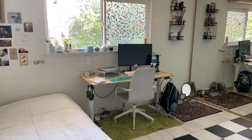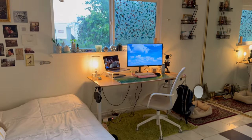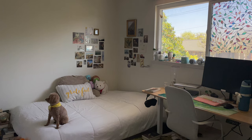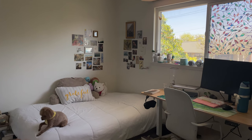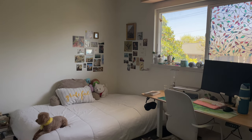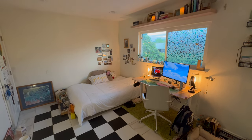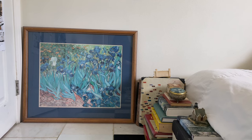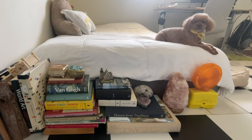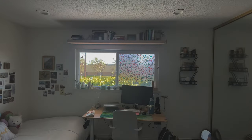This is what the result ended up looking like, and this is what it looks like at night, just because I think it has a more cozy atmosphere. I'm currently dog sitting a dog right now. His name's Momo, he's really cute. But yeah, this process took a lot longer than it needed to, but I feel like it was all really worth it. I can confidently say that this was a one woman job, and I bent over backwards for this project, and I think it was worth it, and I now look forward to coming into my room all the time.